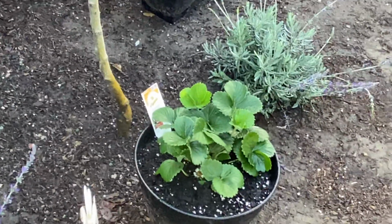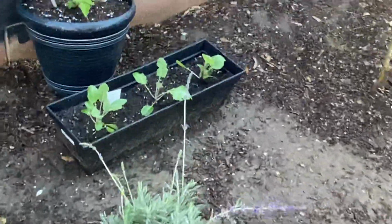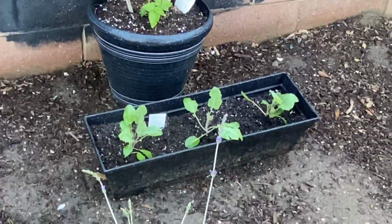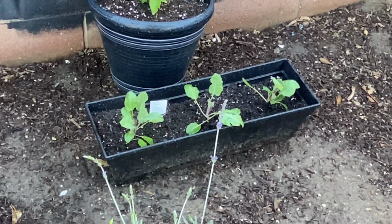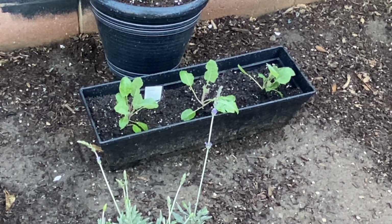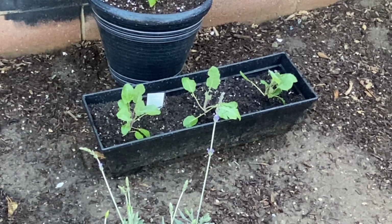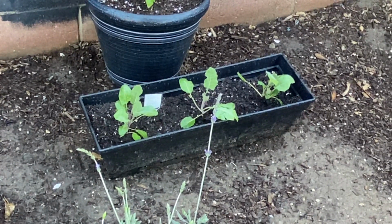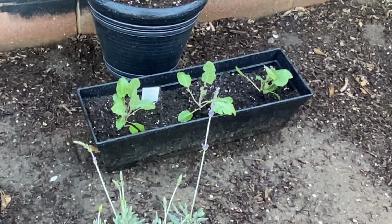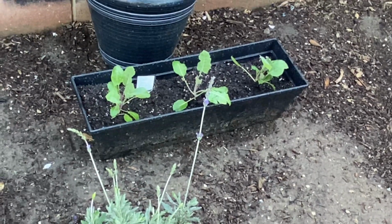And some strawberries in a pot, and I got some, oh God, not broccoli, what's the other thing? Cauliflower, purple cauliflower, which I hate cauliflower, but Josh likes it, and purple's his favorite color, plus it was the only one they had left at Home Depot of any vegetables, so I thought I better get a couple little vegetables, and so I stuck it in that. Probably the wrong size, but oh well, we'll see. You don't know until you try, right?